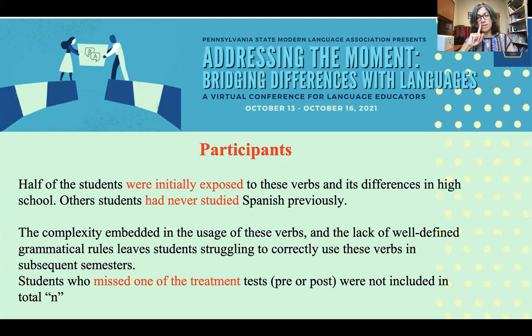The complexity embedded in the usage of these verbs and the lack of well-defined grammatical rules leave students struggling to correctly use these verbs in subsequent semesters. So even though they were exposed to these two verbs in high school, students would come to elementary Spanish 1 in college with a lot of conflict against these verbs and a lot of problems, and they would still use these two verbs in an incorrect way.